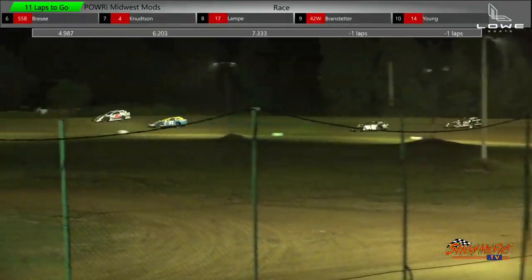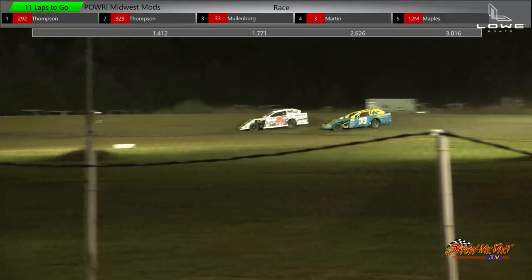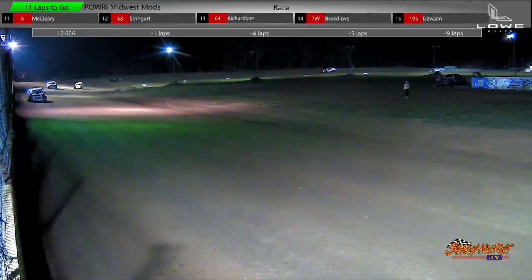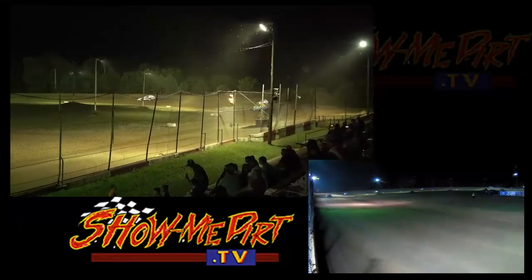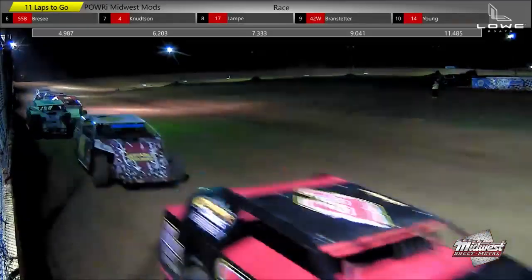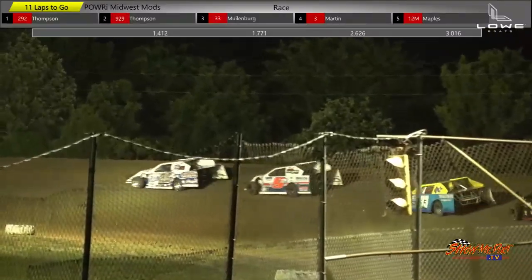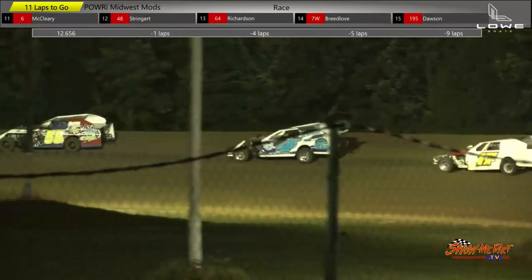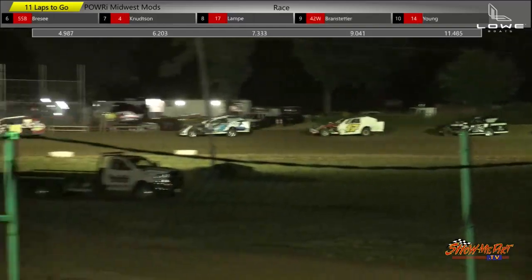He goes back to the 55 of Melvin Brizzi. Tyler Newsom able to make his way back up to the seventh position. 17 of Rick Lampe holding on to that eighth spot. Kyle Thompson out front, Garrett Thompson right behind. Steve Muhlenberg in that third spot. Mason Martin, fourth. 55B in that fifth spot.